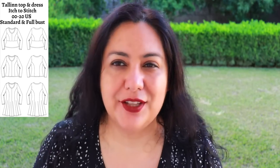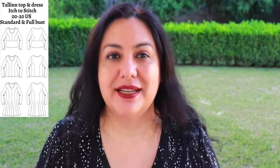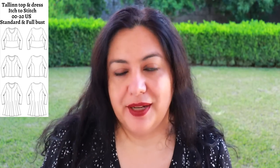No modifications to the armhole. Remember, there are princess seams. You're not going to have gaping here. All I did was add some binding. I've always lowered the scoop neckline. It is a scoop neckline originally. I just made mine a little lower.